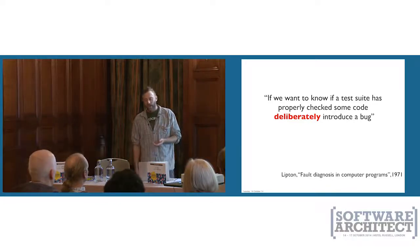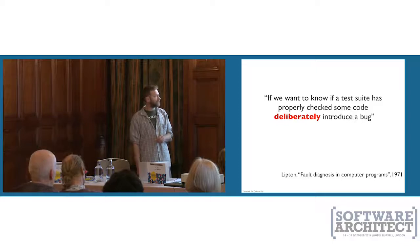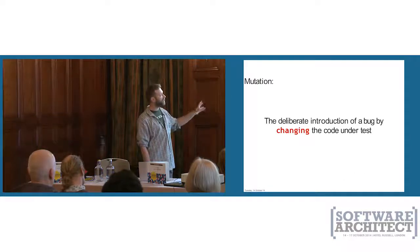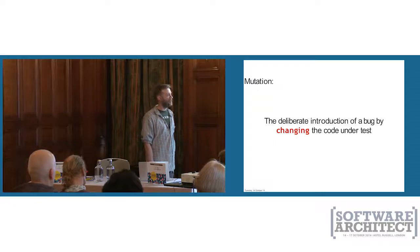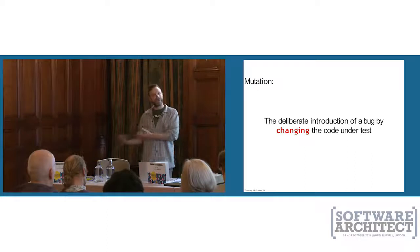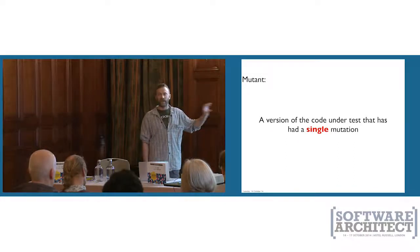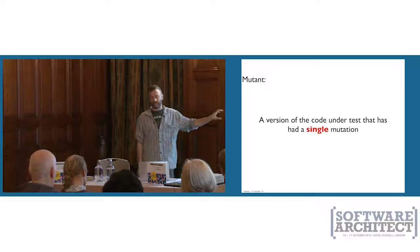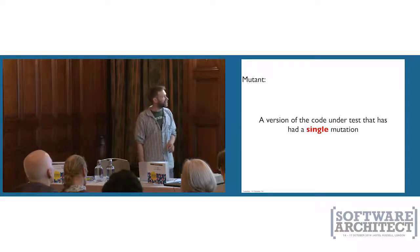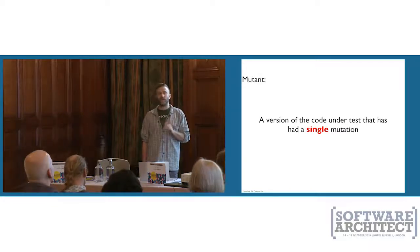So I'm going to do a few definitions now, just so that we're talking off the same page, trying to generate this ubiquitous language. So a mutation is the deliberate introduction of a bug by changing the code under test. Think about mutations in the genetic world, where maybe infrared causes some sort of DNA problem. And here we're talking about changing the code under test, in a way that is significant in some way. And a mutant is a version of that code under test that has a single mutation. So this is also important.